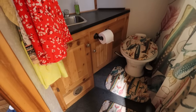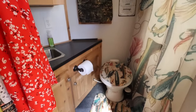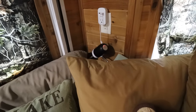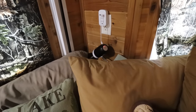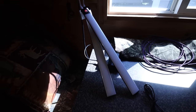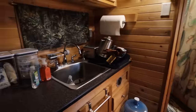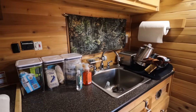Bathroom is back in order after I did all that plumbing stuff. I have the little pump that pumps the water charging up. Melissa had bought a couple of these. They're like an under cabinet light and they just fit on with magnets. So I'm charging these up anyway. It'll be really nice using that under the sink because it gets a little dark at night.